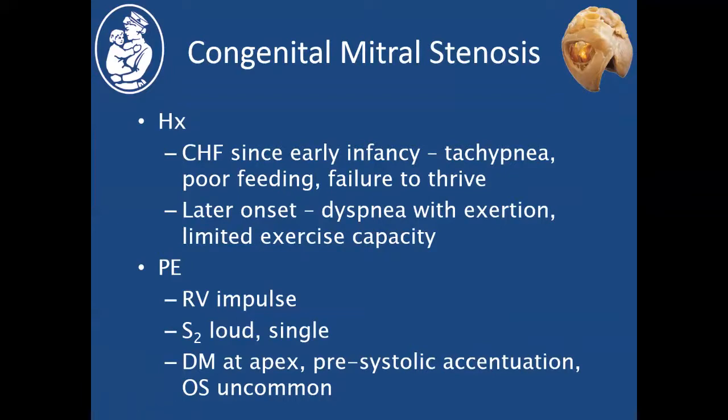And by history, many of these patients are symptomatic from early infancy. They often have tachypnea, poor feeding, failure to thrive because of elevated left atrial pressure, elevated pulmonary venous pressure, and the heart failure that goes along with that.